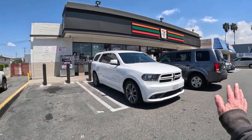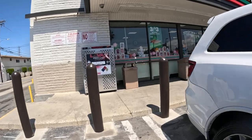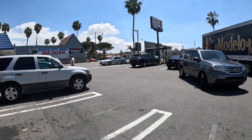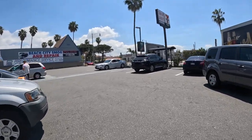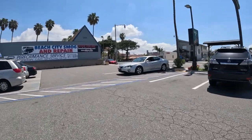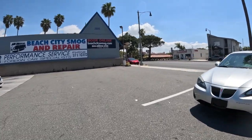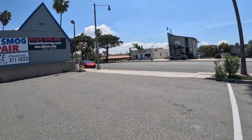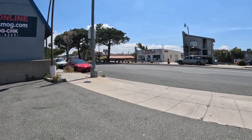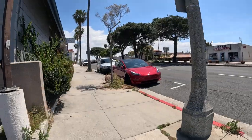Uh-oh, people are pulling out all over the place. I'm just trying to get through. Goodness. A truck blocking the way. Somebody wants to pull out in front of me. Golly. All kinds of stuff going on. About ready to be home. Another red Tesla. I think every car is going to become a Tesla, apparently. Seems like about 20% of the cars I see are Teslas. Unbelievable.